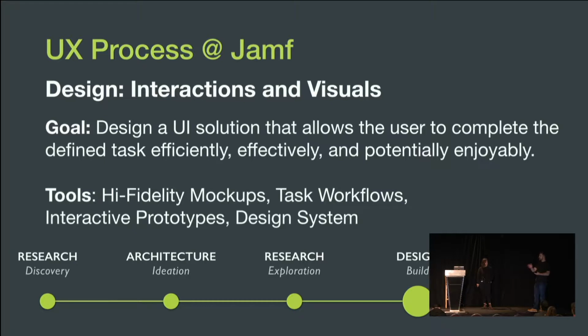So high-fidelity mockups touched on. Task workflows, that's a little more about the interactions within the page. Interactive prototypes are, again, the high-fidelity mockups with added interaction elements. And then the design system is something similar to style guidelines, where it ensures consistency across all products by saying, here's what we use in this manner, here's how that looks, here's the colors that we stick with, and the fonts, and so on.